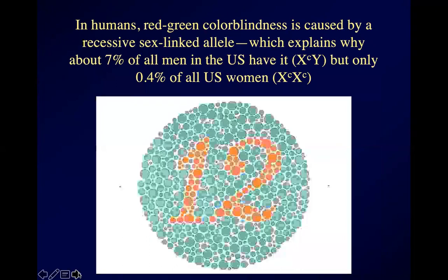There are some great examples of this in humans. I am assuming that most of you can see the letter or the number 12 in this picture, but some of you may not be able to. I never ask, but usually in a class this size, somebody may come up and tell me this. There's probably at least one person that cannot see the number 12 right here because they've got a specific type of color blindness called red-green color blindness. And red-green color blindness is caused by a recessive allele, and it happens to be sex-linked.